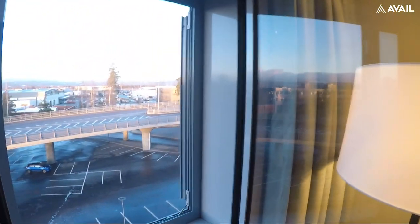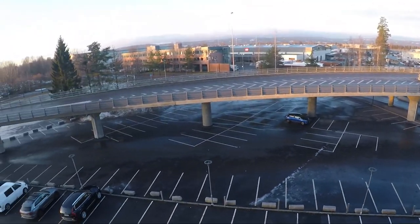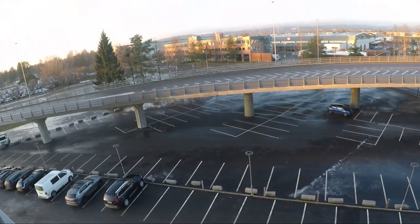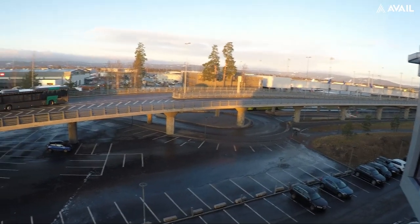Obviously, every hotel I go to in England, the windows don't open that far. They just open like that much. Yeah. So here we go. I'm petrified of dropping you. There we go. Airport's over there.